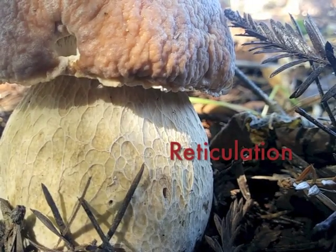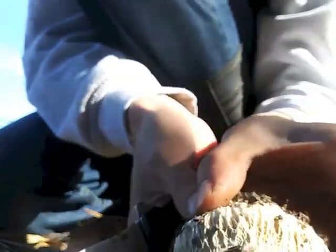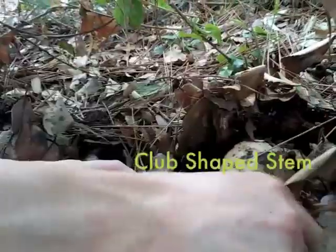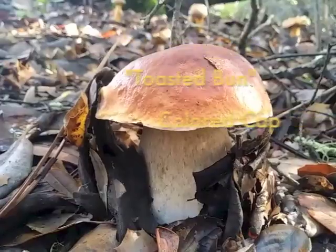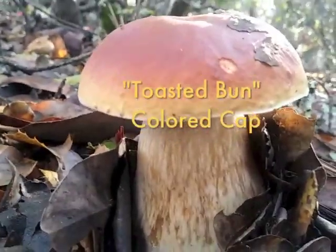Porcini should have reticulation along the stem, which is described as a raised fishnet-like pattern. They oftentimes have a club-shaped stem, in which the base of the stem is much thicker. Look at that, it got bigger the more you pulled it out. The color of the cap can often be described as looking like that of a toasted bun.